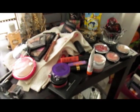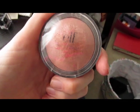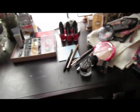And then there's a few other products. What is this that fell? Oh, Baked Blush from e.l.f. I never really use those, so I'm just gonna get rid of them. So I'm just gonna do an overview.